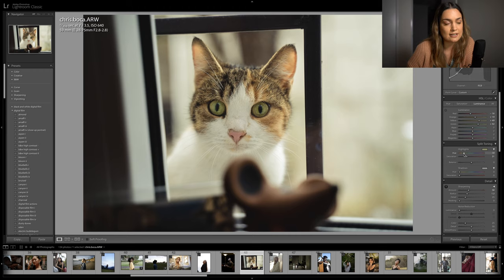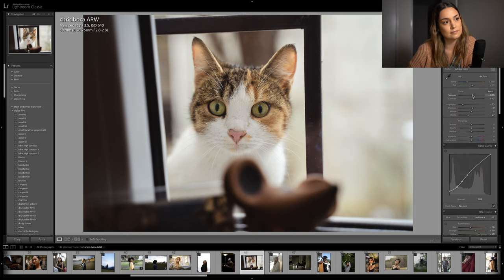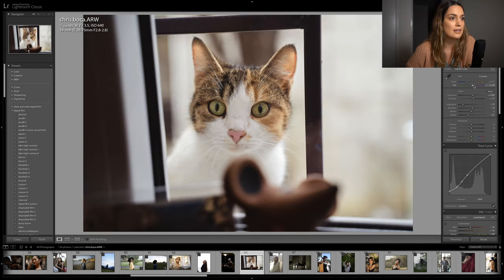Ooh, I feel like a nice little green highlight looks good here. Then maybe an orange warm shadow would be nice too. I feel like a warm shadow would really suit the cat's fur, kind of make it stand out a little bit more. I think I'm happy with that. Here's a before and after. This is the before, and here's the after.